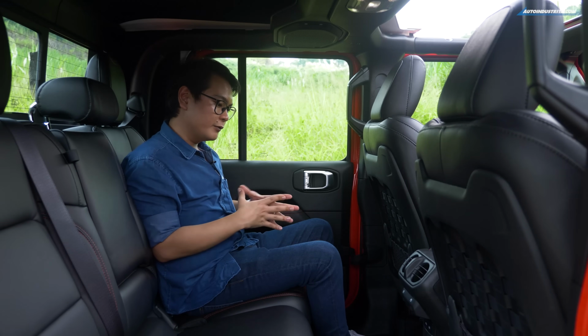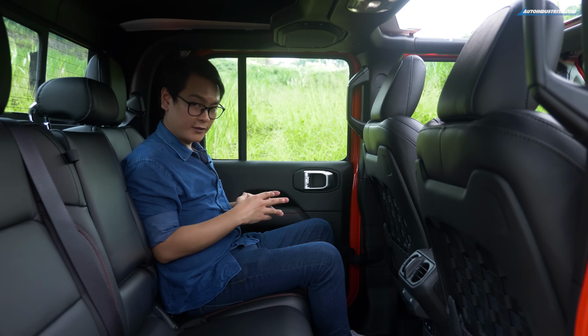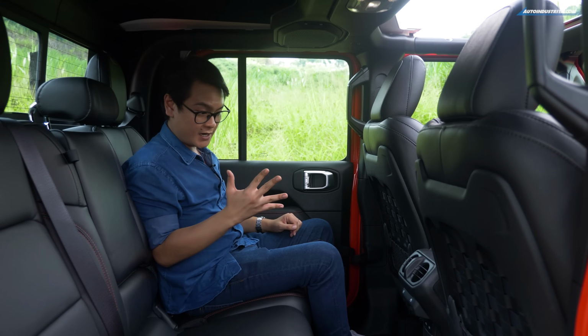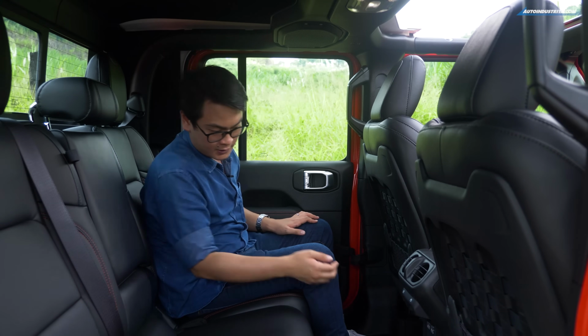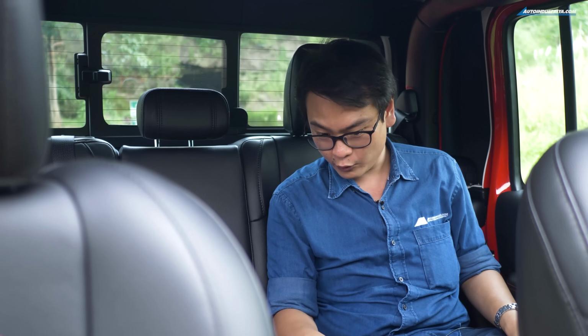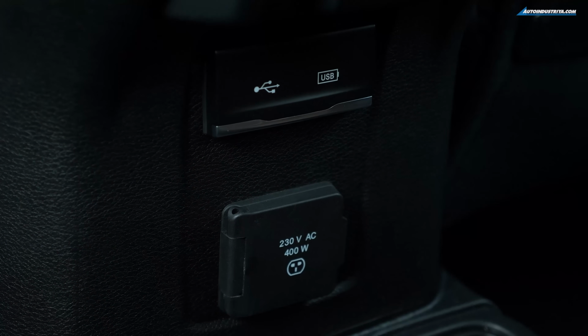So the Gladiator perhaps holds the record for having the most USB ports here at the back. Now there are a total of 5. It's because you have two USB-C ports, two USB ports, and a 230-volt socket to go along with it. So that's a total of 5.